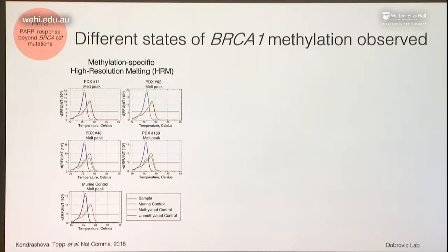And when our collaborator, Alex Dobrovic, looked at the methylation closely, here I'm showing the methylation-specific high-resolution melting curves, we saw different states of methylation. In the top two models, you can see the green peak overlaying the methylated control. But in the bottom two panels, the green peak has two peaks, one overlaying the methylated control, one overlaying the non-methylated control. Because this assay was human-specific, and we knew that PDX models were 100% tumor pure from the human point of view, we could confidently say that this different state of methylation wasn't coming from contaminating human stroma.